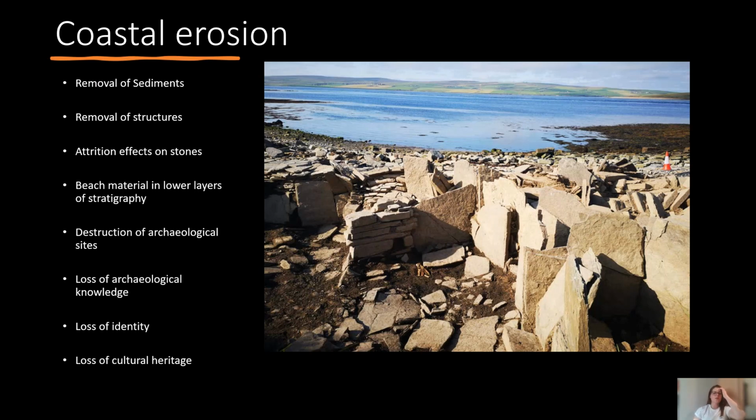So what we're seeing, erosion wise, especially at the Noup Swandro, is removal of sediments, removal of structures, and attrition effects on stones and beach material. We're actually excavating at the lower layers of stratigraphy. We're seeing beach material, we're seeing plastic. That shows these forces of the sea just getting into the archaeology.